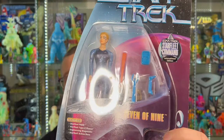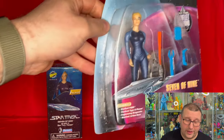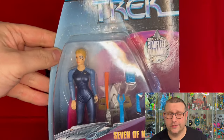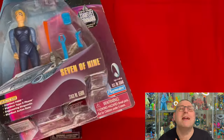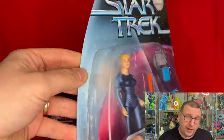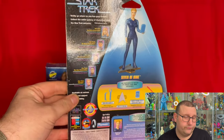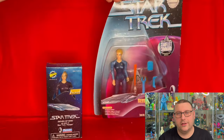There was that, and he also had these two 7 of 9 figures on his stall. Now, I don't sell a lot of the Playmates Star Trek figures, but it's 7 of 9. There's always a call for 7 of 9. So I asked him how much he wanted for them, and his response was, a lot. Am I missing something here? They're not generally worth a huge amount, the Playmates Star Trek figures. He said, seriously? I'm not going to tell you the price until you've had a look on eBay on your phone. So I did, and I said, it's only 15, 20 quid max. He went, no, have another look.